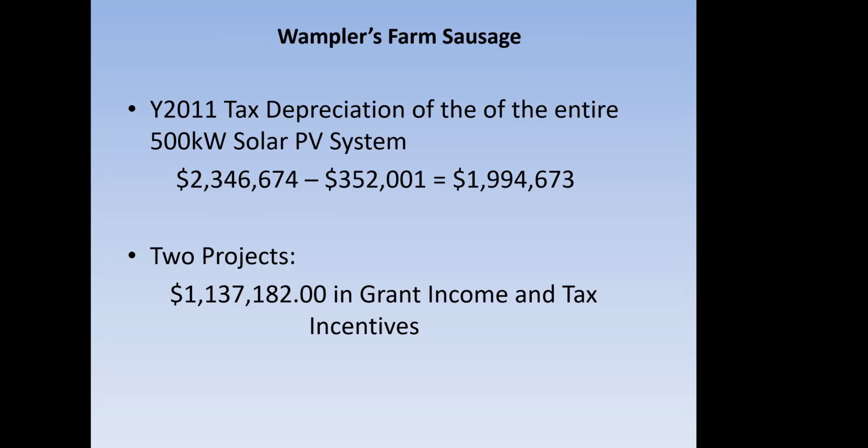And so what happened there, we took the cost of the project, this is the contract price, not the money we spent on the farm, of the 2.346 million. We have to take 1/2 of the grant off of that for our basis. So our grant was $704,000. So half of that would be $352,000. So that comes off of the basis of the asset. So that left us with a cost basis of 1.994 million.